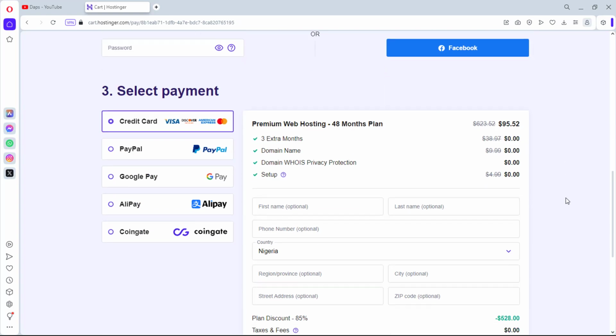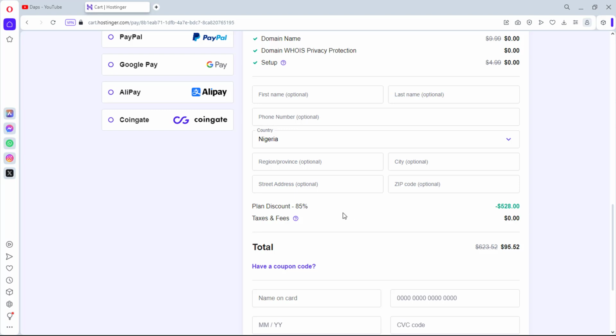But if you scroll down here, you see that you have 85% discount. Ideally, you should be paying $623.52, but now you are paying $95.52.